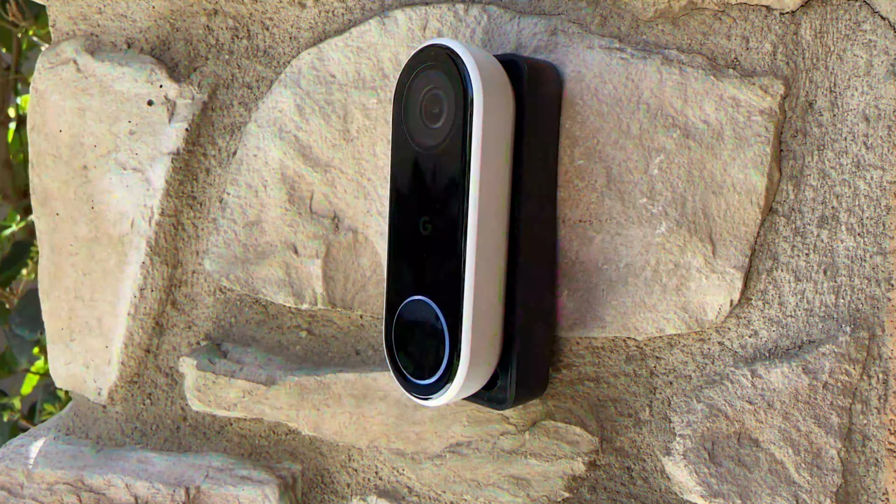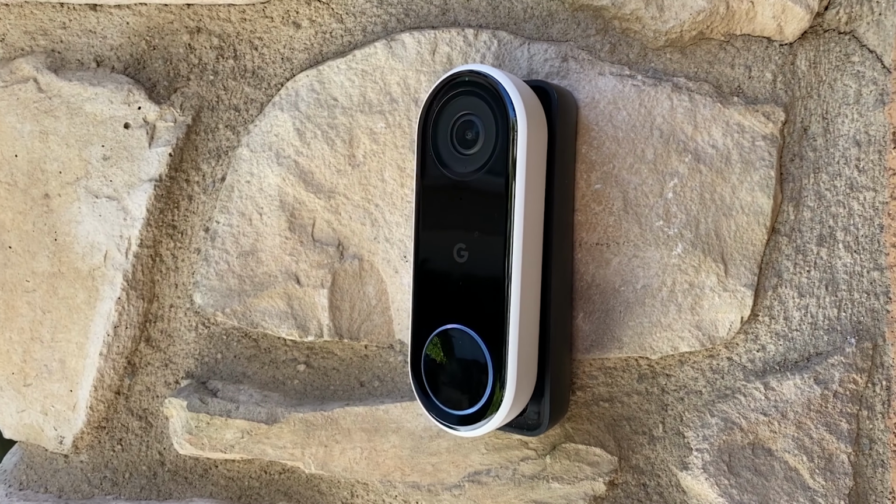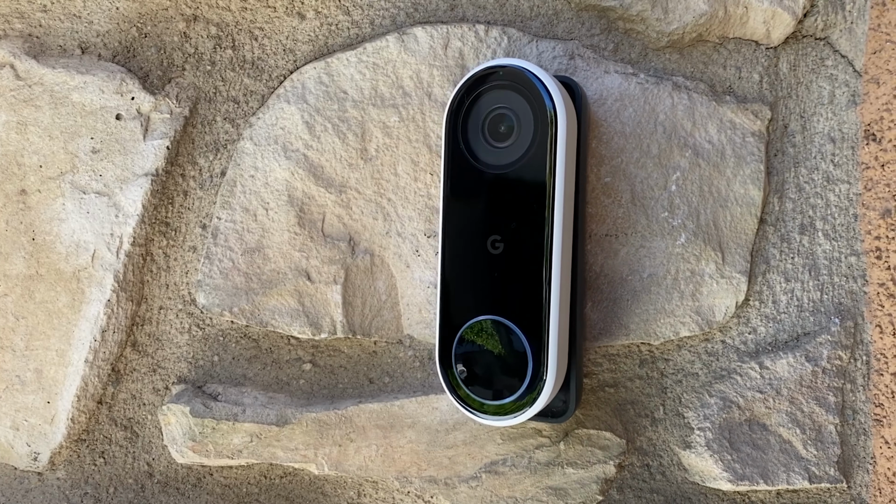Now, if 24/7 recording is your thing, then you're gonna wanna go with the Nest Doorbell Wired, formerly known as the Nest Hello Doorbell. It's been renamed, but that one still can do 24/7 recording. It's just this new battery-powered version can't. So those are my recommendations and some other video doorbells for you guys to check out.